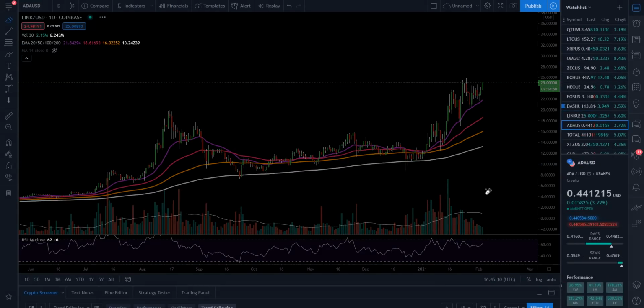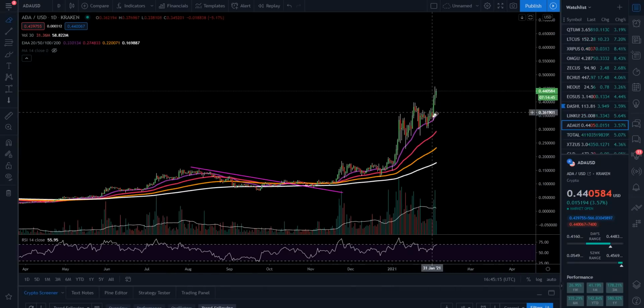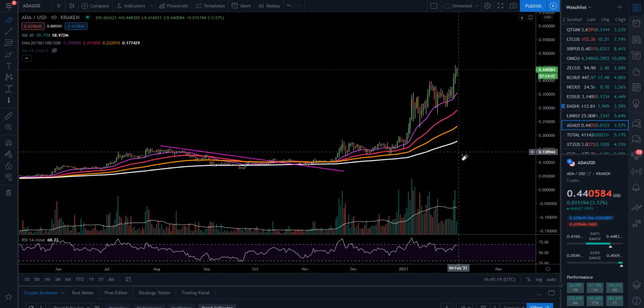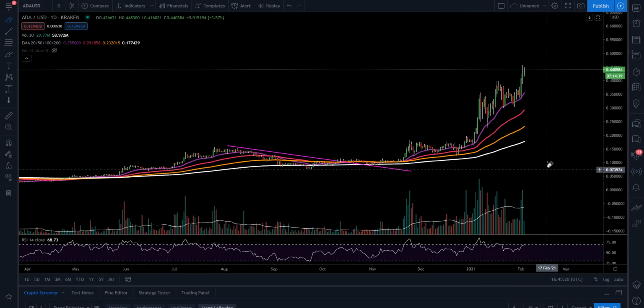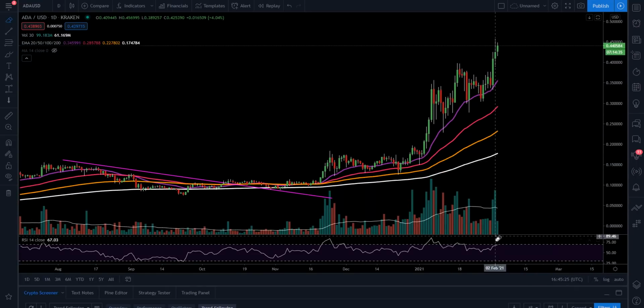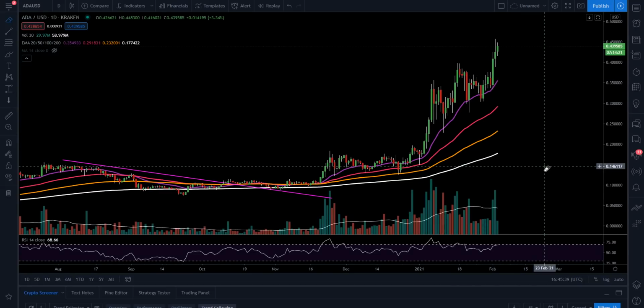Next, we're going to go to ADA, sitting at 44 cents right now. Been some explosive moves. We've broken out of some triangles here. We're trading up above the 20, the 50, the 100, and the 200, looking really nice there. So one thing we do want to pay attention to, which this could continue to push to the upside, but we do want to be aware our price was around 33 cents right here, and you can see it's pushed up all the way to 44, but we have not had that on the RSI. So we do have a little bit of negative divergence there, but overall this has been really bullish for ADA.